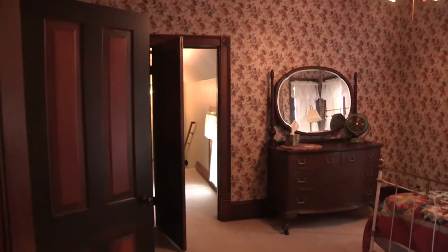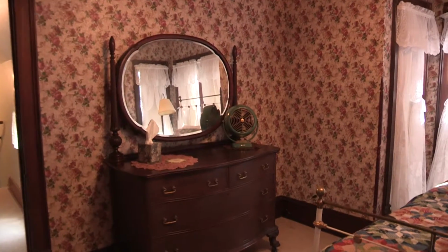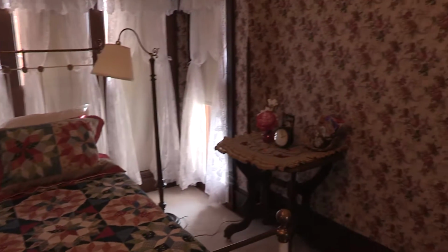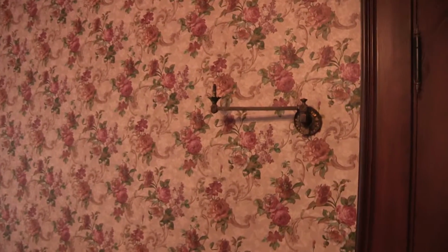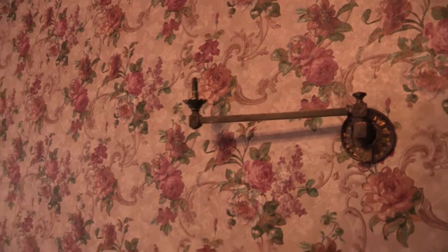Well, let's go across to the little parlor up here. Let's go into this other bedroom. Yeah, this is another bedroom. Let's try that. And here's the bedroom. And look, one of the original gas lights. This one does not operate, but we left it here just to see. That's what the original lighting was up here. And it has a bay window and an old iron bed.